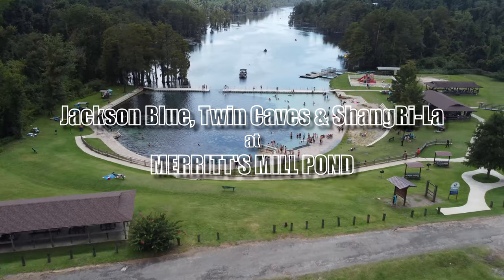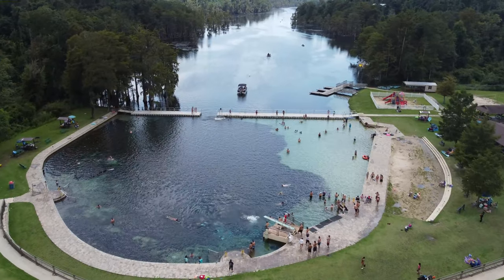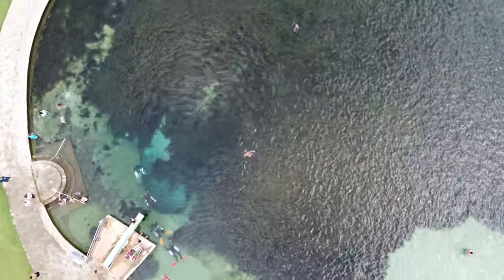to Merritt's Mill Pond and Jackson Blue Spring. Jackson Blue is a first magnitude spring. It's also the head spring of Merritt's Mill Pond, which is actually a man-made reservoir dating back to the 1800s. Andrew Jackson even visited this spring in 1818.